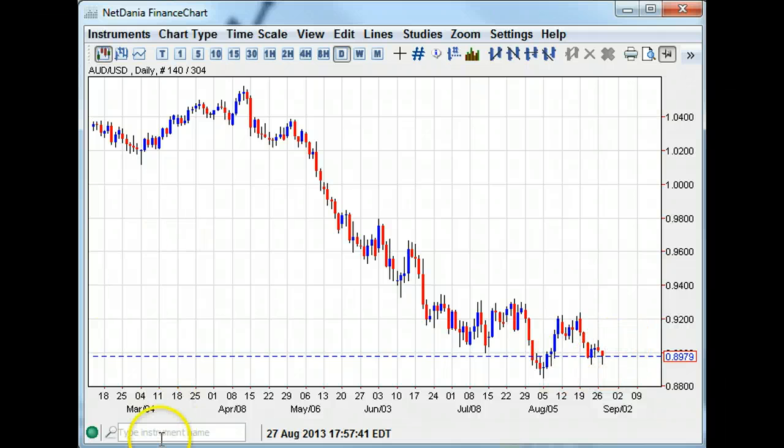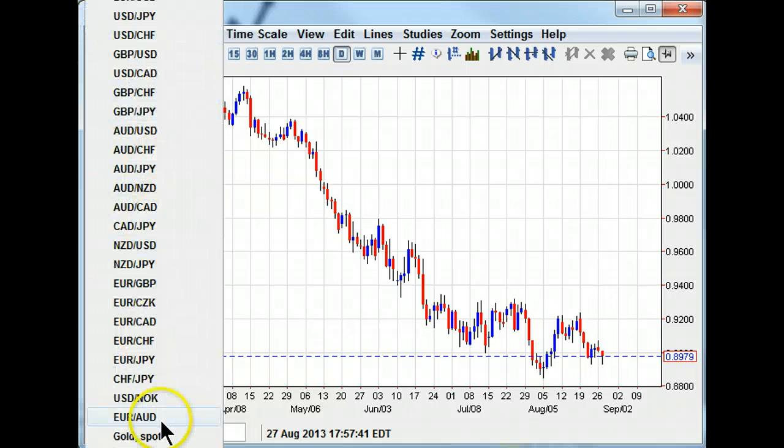Kiwi also was not at its best. I think Kiwi is in the drop-down menu. I think I can pick it up here. Yeah, here's Kiwi.